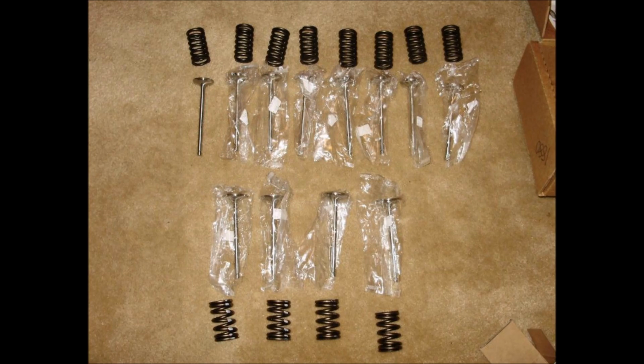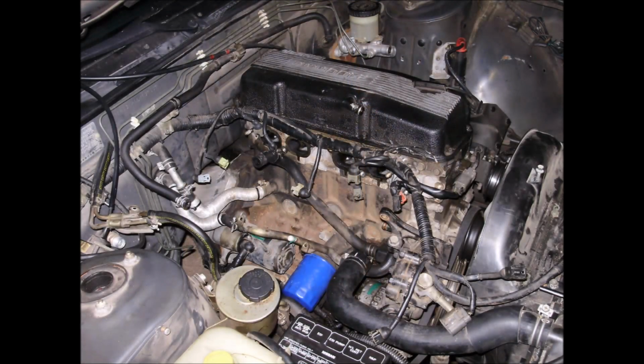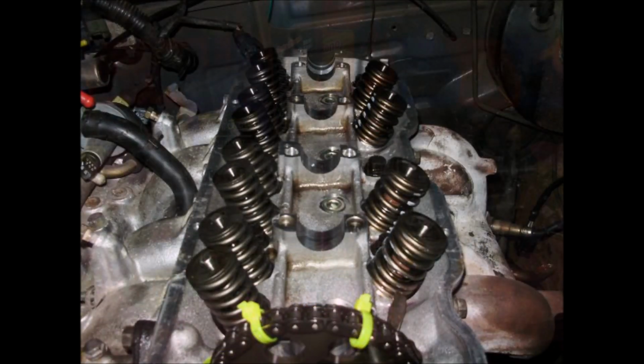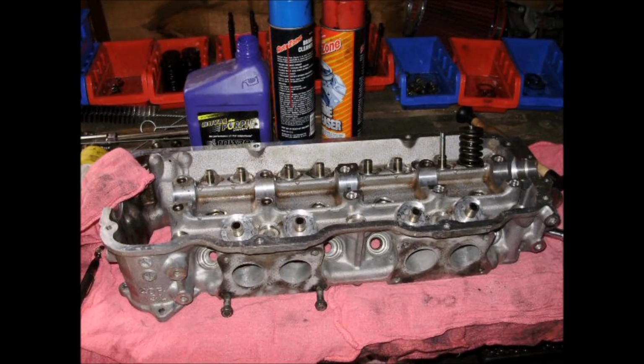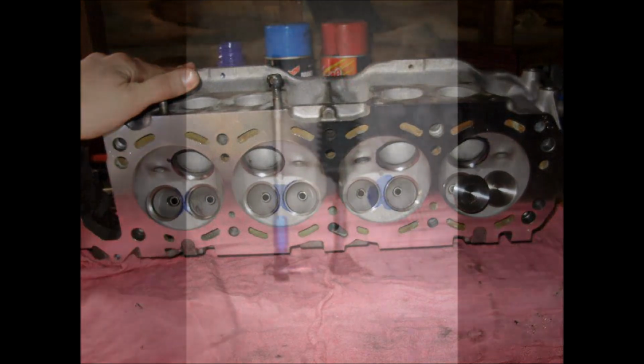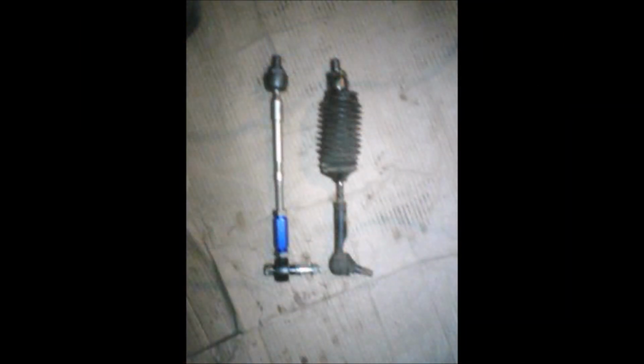What else? Let's see. I threw sway bars at it, end links. Some of tearing the stock engine apart. I ended up doing a mild porting job on the head just to clean up some of the casting marks. During that time, I also swapped out the inner and outer tie rods, got the build all back together, and then it all went downhill.